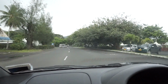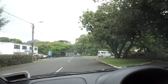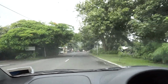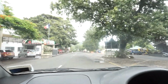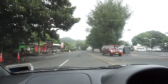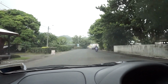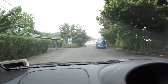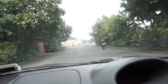Can't come through, Daddy. Oh, you can't at the back. Look this way. You can't go looking around when you're driving. Watermelon. I might buy this one.